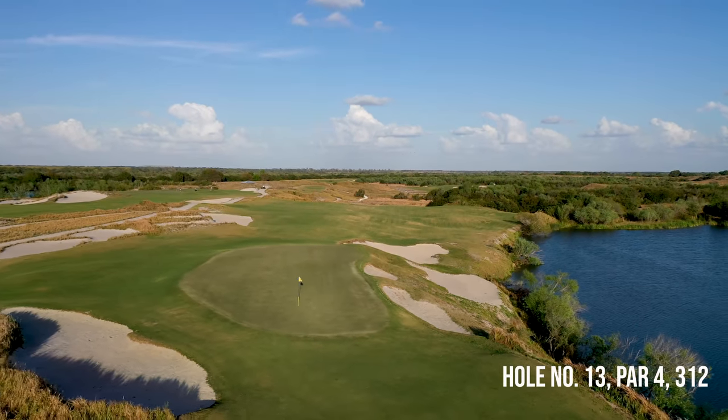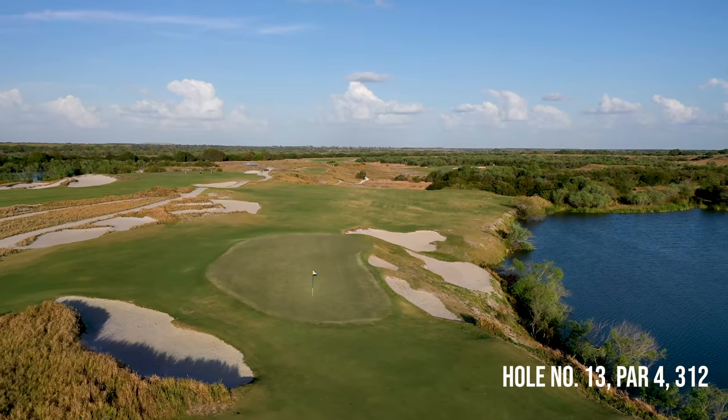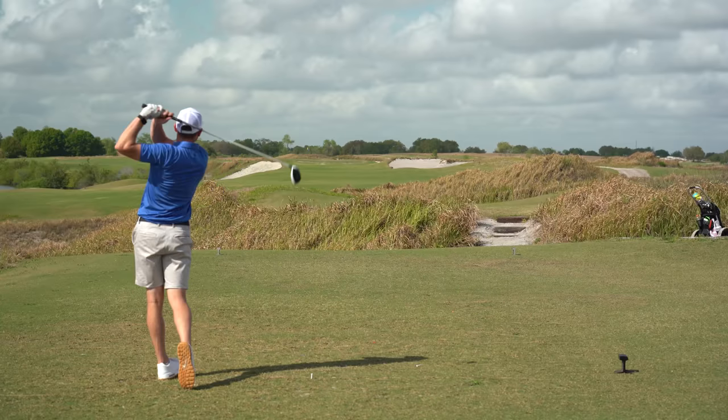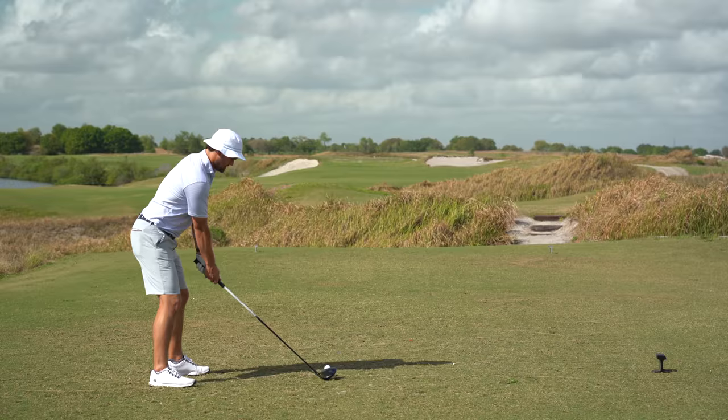13 is a great risk reward, reachable par four, but I almost feel like it's too difficult. It's a resort course. I'm not gonna lay up, right? I want to hit the shot.